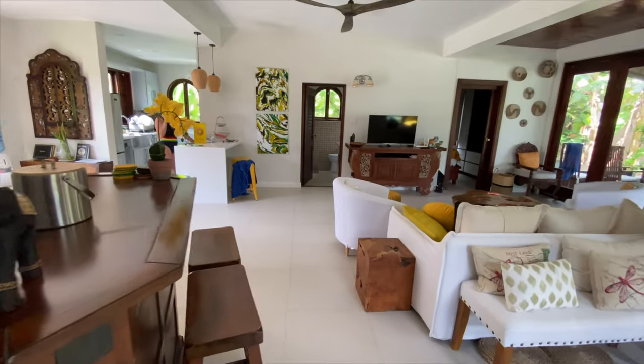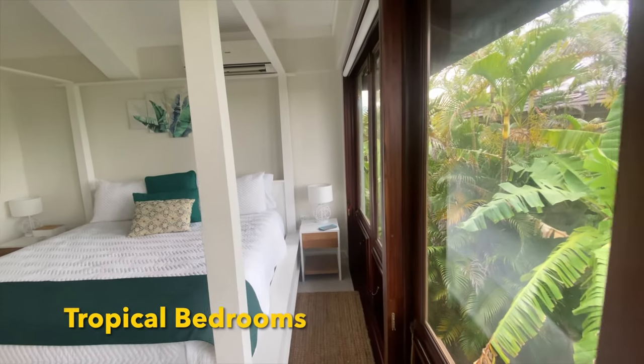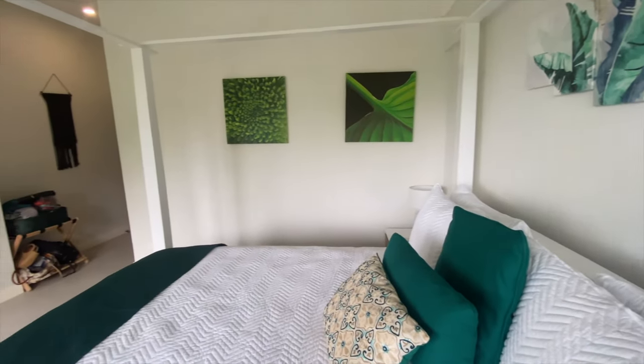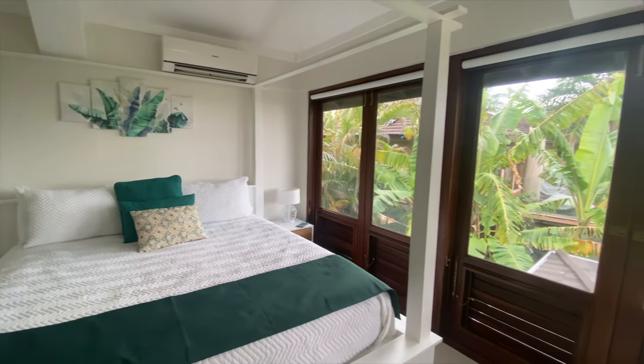So TIKAL is a modern oceanfront luxury villa. It boasts an airy Caribbean style with sleek bathrooms, tropical bedrooms. It was actually remodeled in May of 2021. There's a touch of Indian art on the walls. It can hold up to 8 guests. I think it's perfect for a retreat, group of friends, family. It's got this romantic feel, so I feel like couples can come here too.